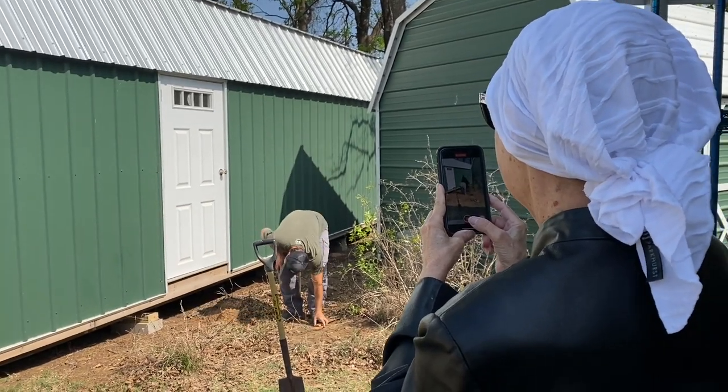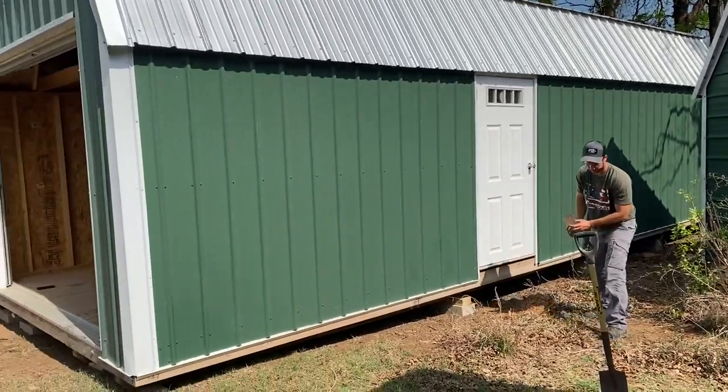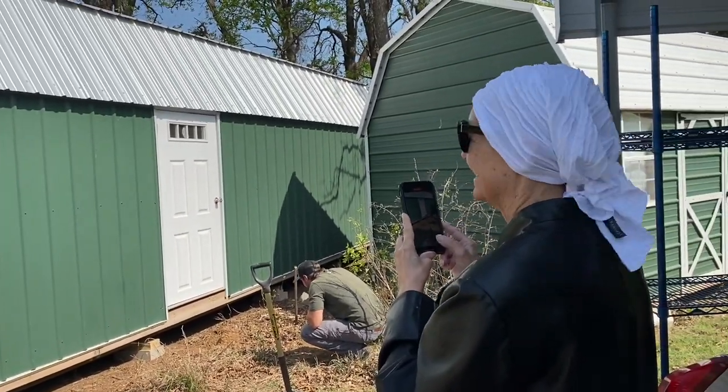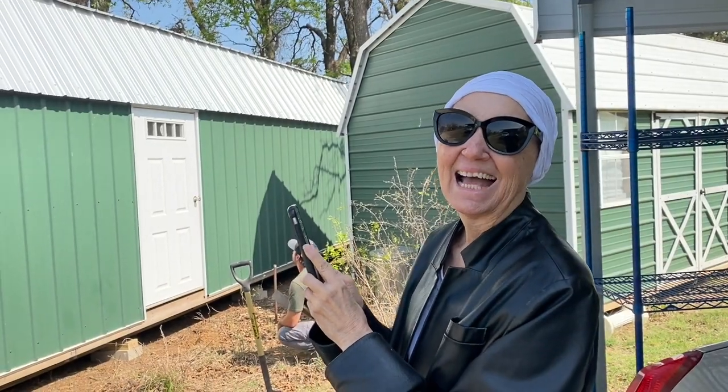My little brother-in-law brought Granny a building. She needs it to organize some things. Mama, you excited?